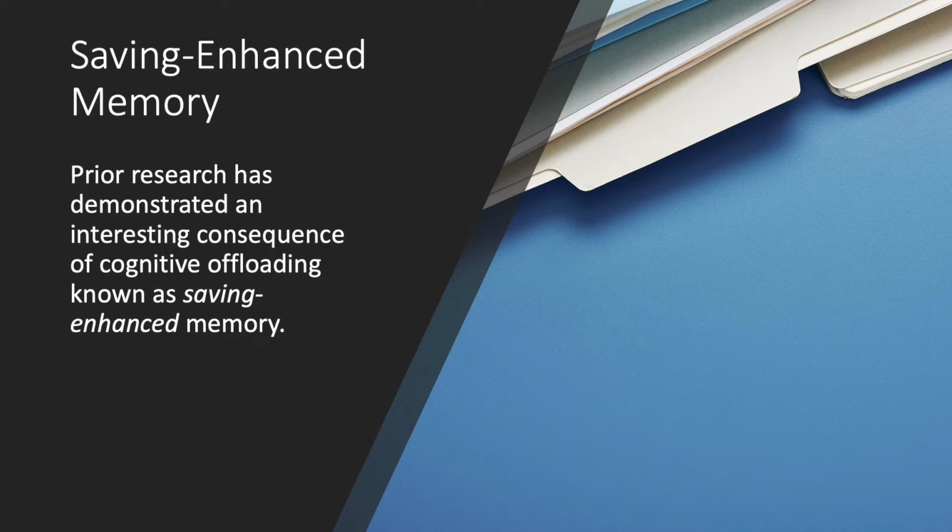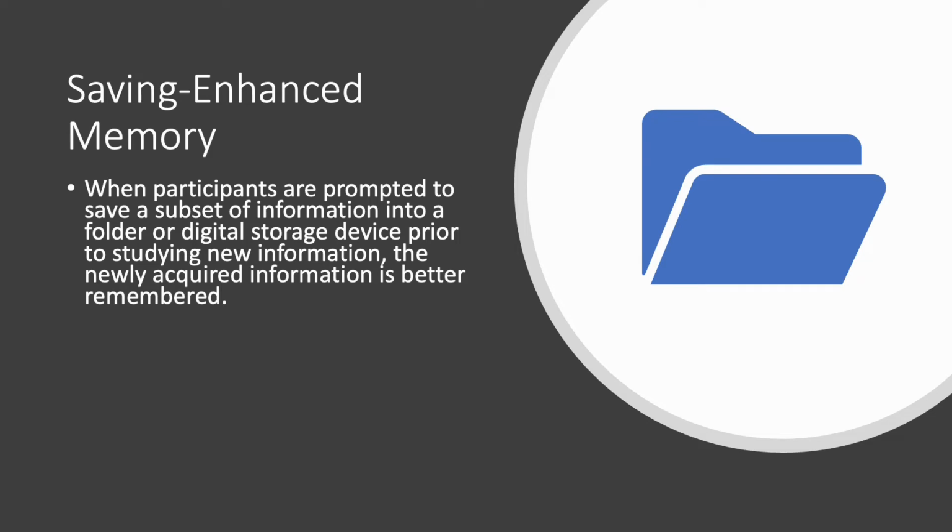And that's because if our cognitive resources aren't being bogged down by the offloaded information, right? That could mean that our capacity for remembering new information might be enhanced, right? So, yes, our memory for the cognitively offloaded information is going to be reduced, but our capacity for remembering new information could be improved, right? Because our memory system isn't going to be taxed holding on to that cognitively offloaded information. Okay, so that's this idea of saving enhanced memory.